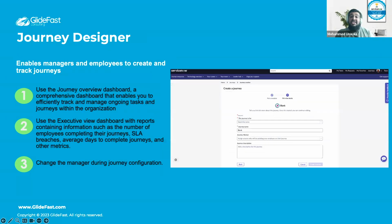Next up, for Journey Designer, I think some of the new features within Xanadu are that it now supports a change of manager. So if a manager initiated a journey and then during that journey the manager changed, you now have the ability to change that in the existing journeys.